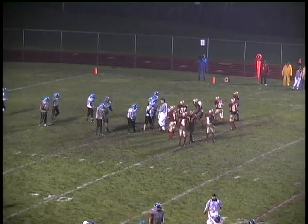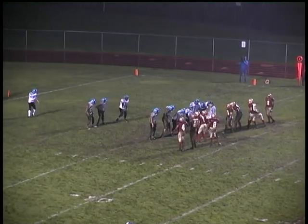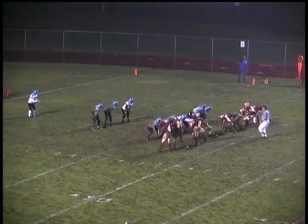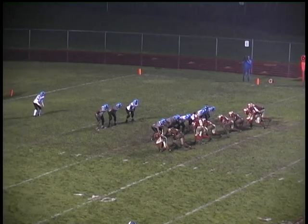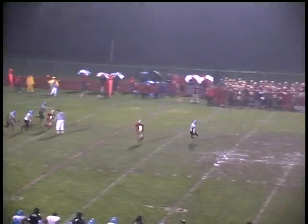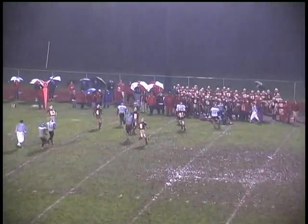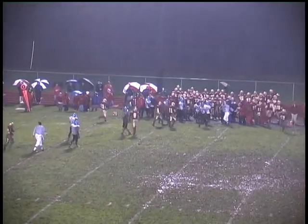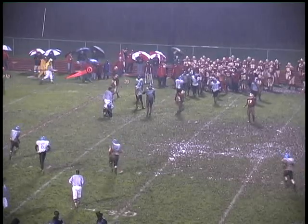Sloppiest part of the field. The Indians, if they can get inside that 30, will have nice, decent field position. The Indians have moved the ball, but once they got into that slop, that's where it's falling apart for them. Belcito gets the kick away. Carlos Scott at his 35, gets it inside the 30, and will go out of bounds at the 28-yard line. So the Indians may move out of the slop a bit.